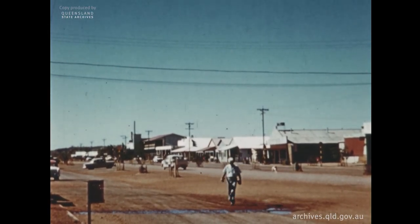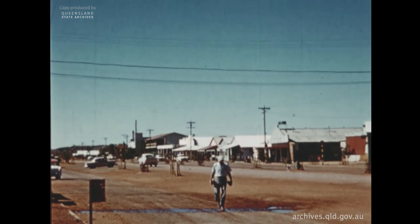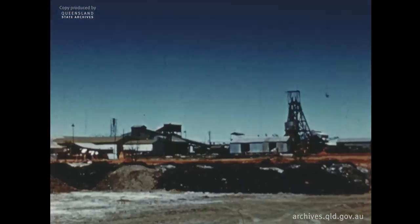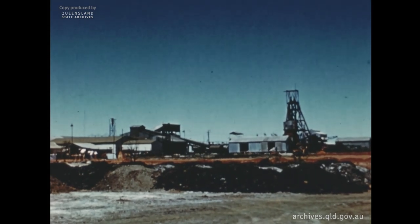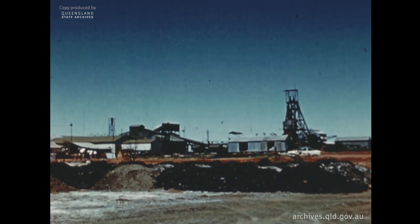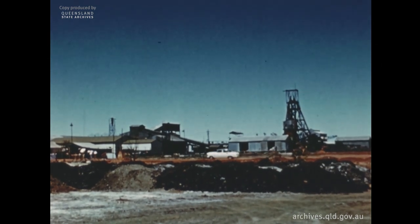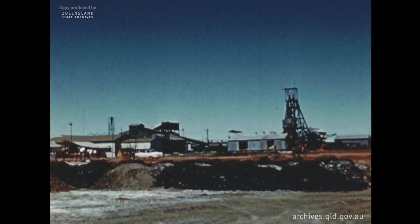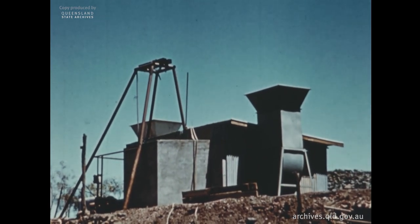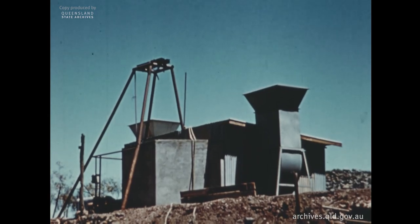Tennant Creek has grown up around the local mineral deposits. Gold comes from the North Australia Development Mine, while Pico, which started out as a gold mine, has over the past few years developed into a rich and flourishing copper mine. The shaft of the old gold mine is now the ventilating shaft for the copper mine.